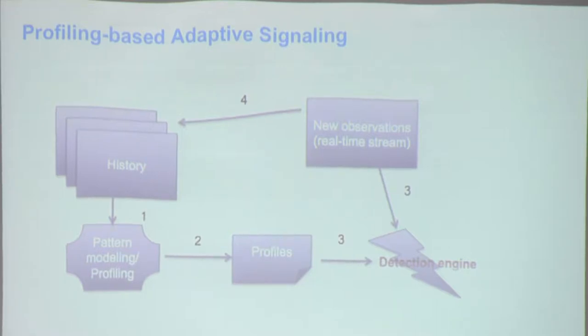And a little bit high-level design of the detection system, I call it profiling-based adaptive signaling. So this takes care of the history part. This is supposed to capture how a user's current behavior deviates from its previous behavior. So all the history, all the things that have been logged in the system, we'll have to go into the phase where we model such patterns and profile these users and define the normality of this user and come to this data abstraction called profiles. Then as we observe current actions of a user, our detection engine will come into play.